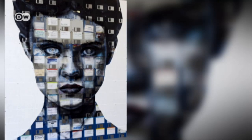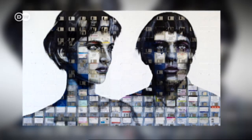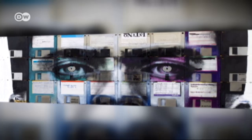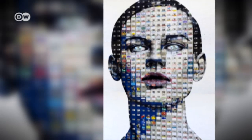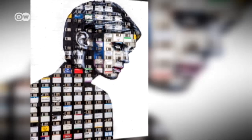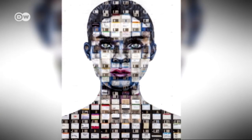Gentry makes 30 to 40 floppy disk pictures a year. They've been shown in Europe and the US and are valued at between 18,000 and 40,000 euros apiece. Private collectors around the world and the San Francisco Museum of Modern Art own works of his.